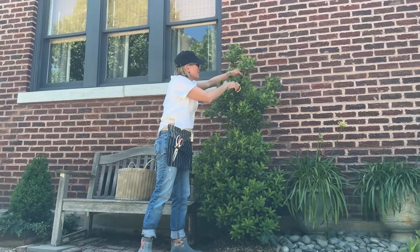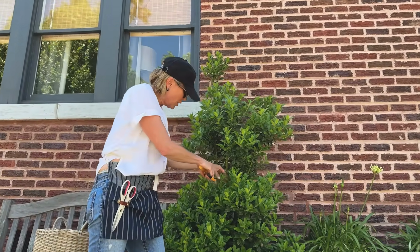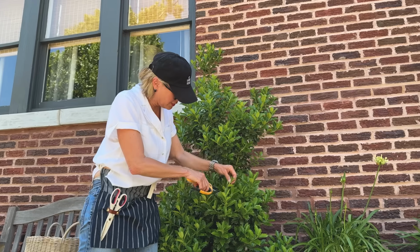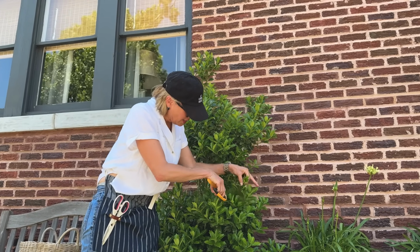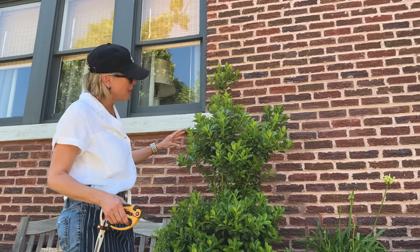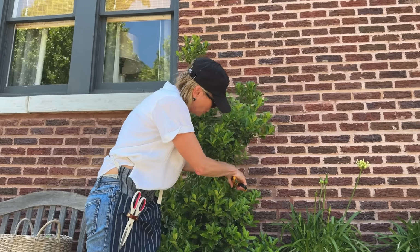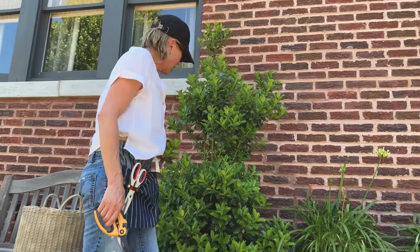I love that. It's just like Michelangelo said, there's just a piece of stone and inside of it is some masterpiece. Well, it's the same with this. So all I'm doing is getting it back to a semi-natural topiary form of two balls.